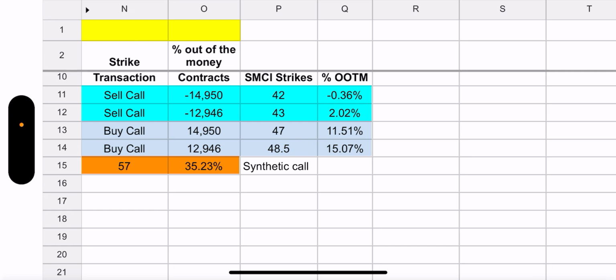All right, 14,950 contracts, 42 strike price. 0.36% in the money. All right, why is this in the money? Well, it's simple. Because they already established their position on the Thursday, and they didn't do anything yesterday.